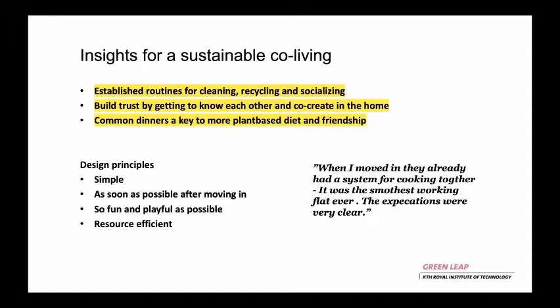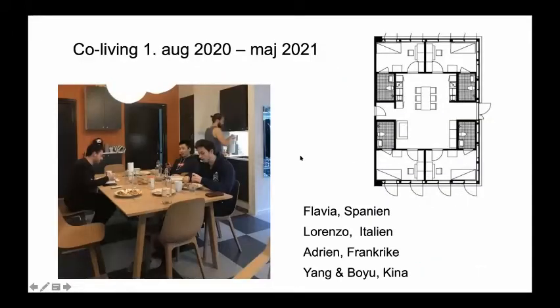When I moved in, they already had a system for cooking together. It was the smoothest working flat ever. The expectations were very clear. That is something that's appreciated. And there needs to be a build of trust by getting to know each other and co-creating in the home. And common dinners are key to a more plant-based diet and friendship. So that is something that we brought with us to the first co-living.